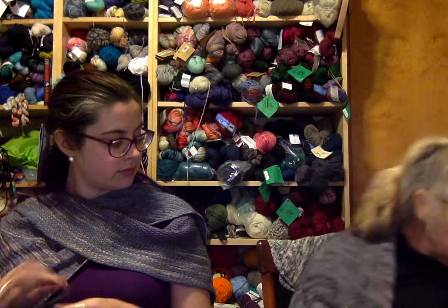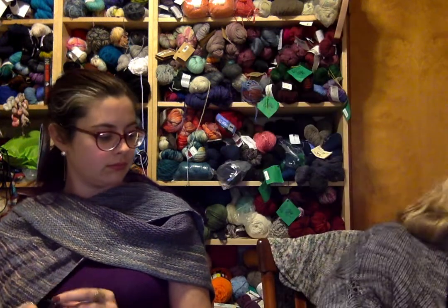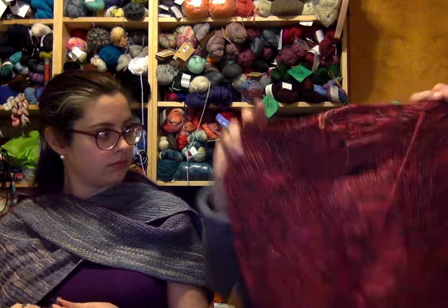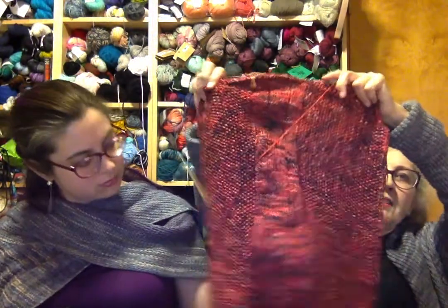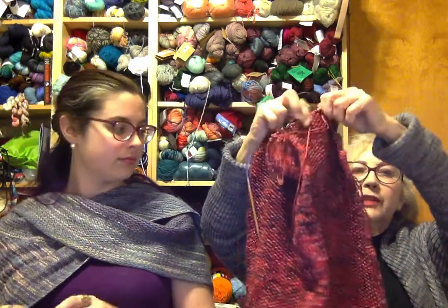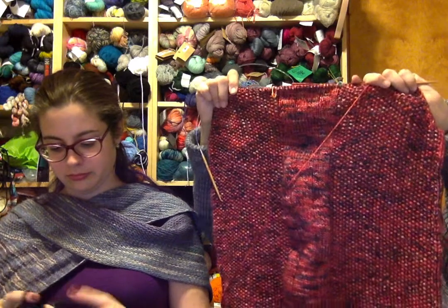I actually wound another ball of yarn. So nice. This is the back, if you remember. And this is the front. And I have gotten to the armholes. There is a design in the front of this stockinette that's actually got 3 sections. And I think it looks a little balloony right now. I think with blocking it'll be fine.